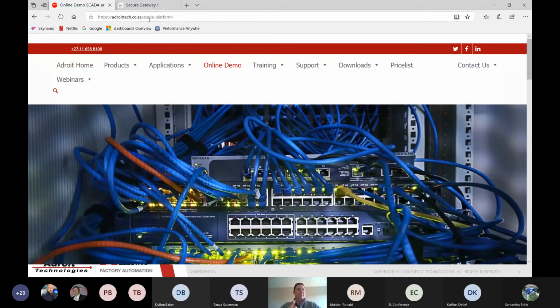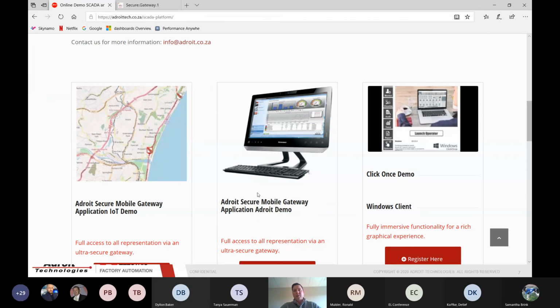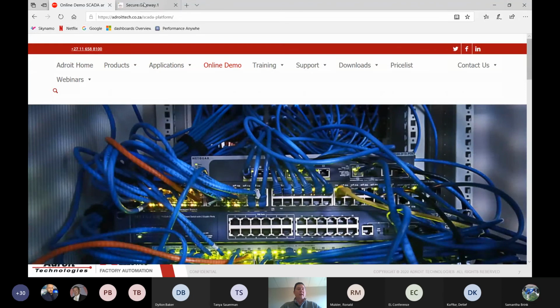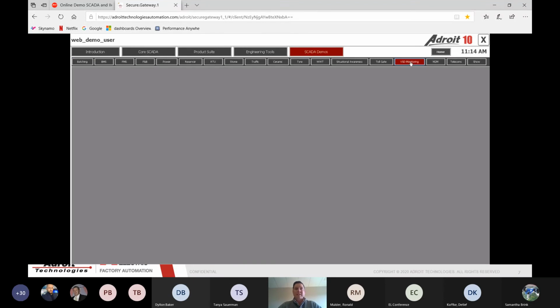If you go to our website, adroittech.co.za, and you go to online demo, at the bottom we've got a whole bunch of demos. What I'm using now is connected to the secure mobile gateway, which is Adroit hosted in the cloud. We've got some very nice demos on the IoT side as well. So please, if you have some time and you want to have a look at the different IoT installations we're doing, as well as the secure mobile gateway, please don't be shy and go have a look. So yeah, this is our demo with some of our different options. For the case of this presentation, I'm going to show the VSD monitoring.